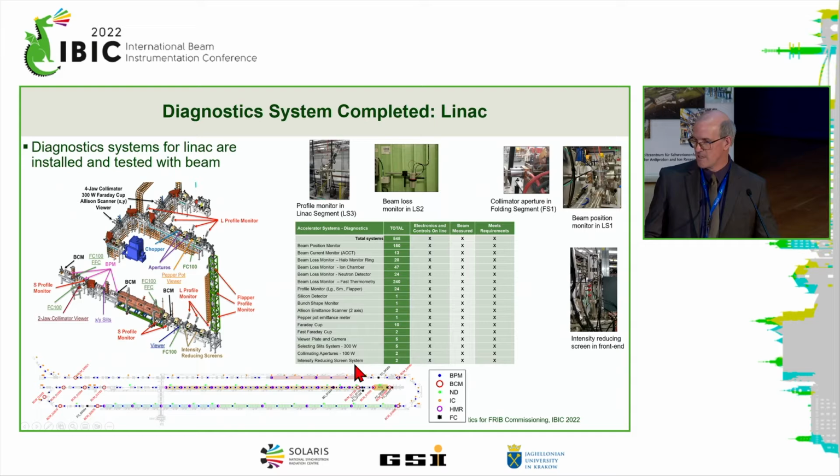The other diagram on the bottom here is showing the distribution of the large number of diagnostics throughout the LINAC section. In total, it's over 500 devices, including a number of devices that are in vacuum as well as external. Some are also attached to the beam pipe inside of the cryomodules. We have a fast thermometry system, which is looking at changes in the beam pipe temperature due to beam impacts.